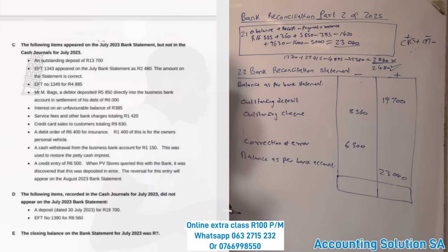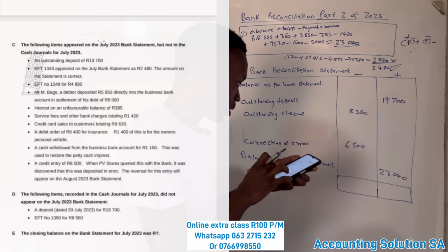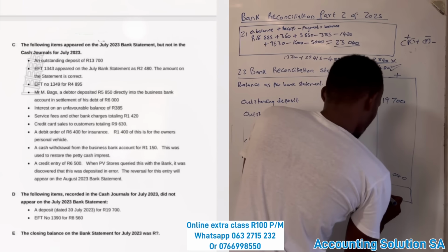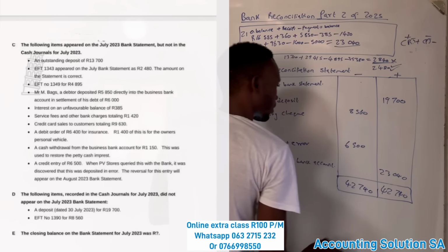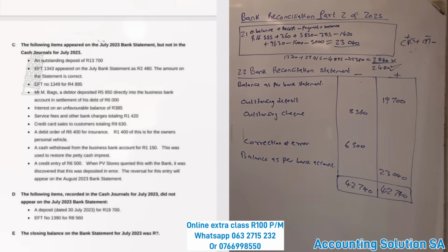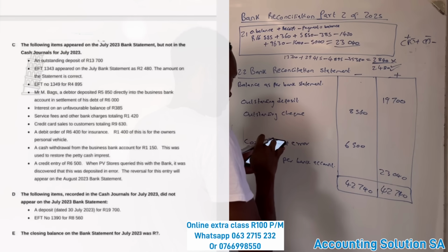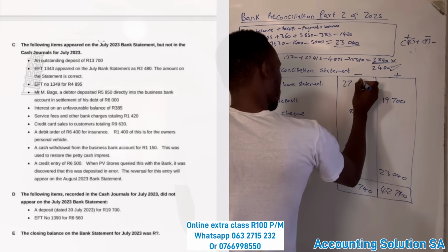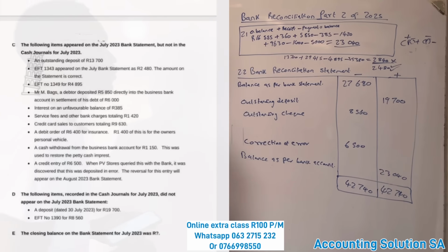Okay, now let's balance it. 19,700 plus 23,040, it's going to be 42,740, which is going to be the same as this side. Okay, then for the balancing figure, we just have to calculate this one minus this two, minus 8,560 minus 6,500, and it's like 2,768. That's how it will look like.